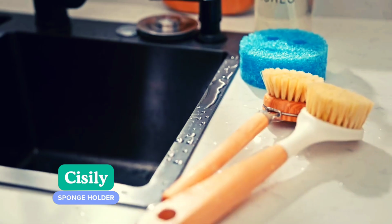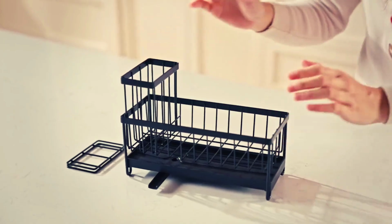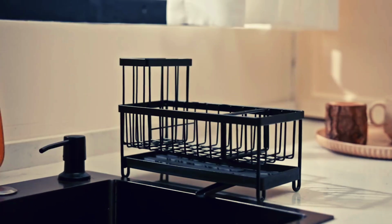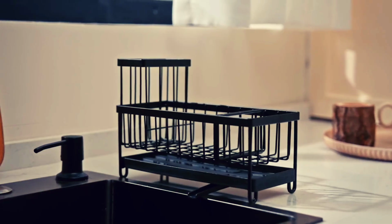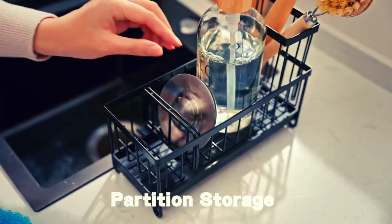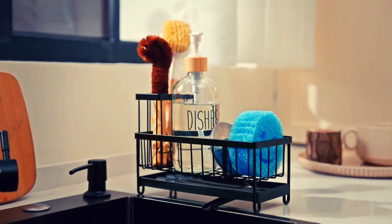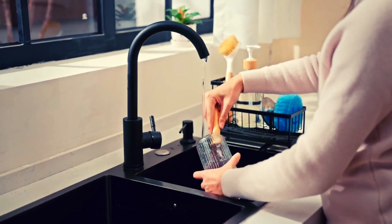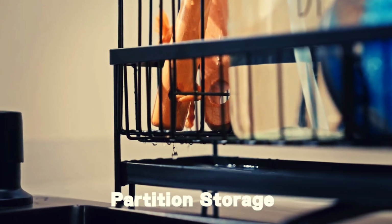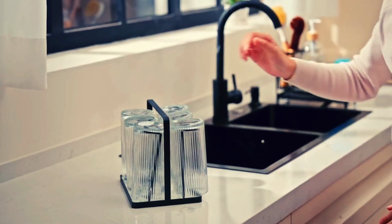In the fifth number, we have the Cisily Sponge Holder for Kitchen Sink, a compact and efficient sink caddy in stylish black. Constructed from rust-proof 304 stainless steel, this organizer boasts a rotatable spout for directing water into the sink, minimizing countertop drips. With dimensions of 9.25 inches long by 3.93 inches wide by 6.3 inches high and a weight of 300 grams, it accommodates a detergent bottle, sponge ball, sink stopper, and up to 4 brushes in its brush holder.